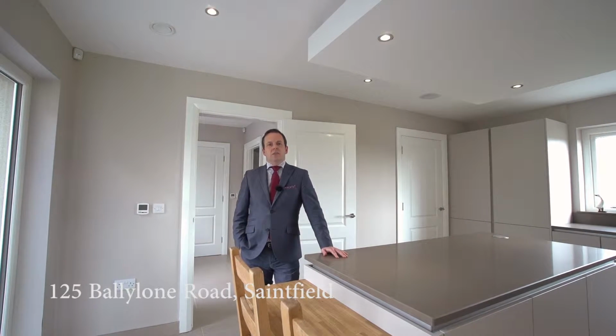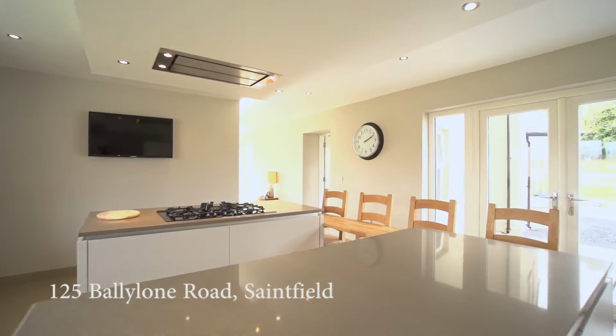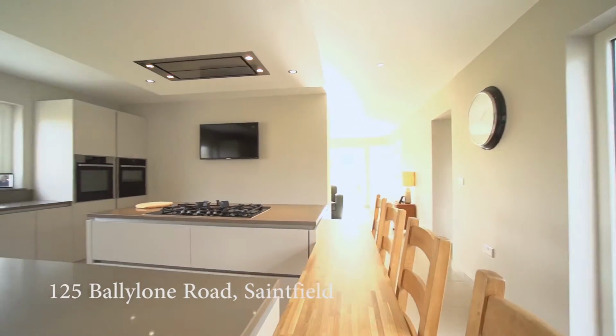Here we are in a fantastic bespoke kitchen that benefits from top of the range integrated appliances, double centre islands with silestone work surfaces, breakfast bar area and a walk-in larder.